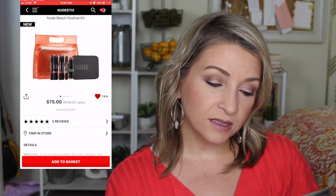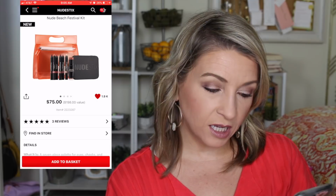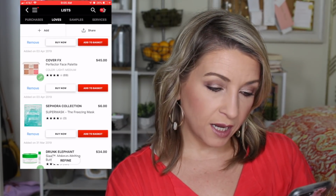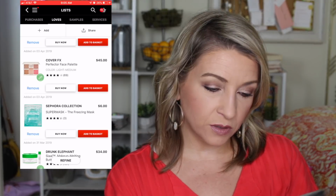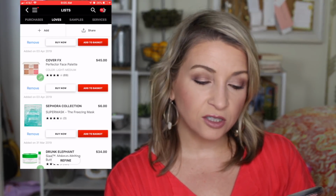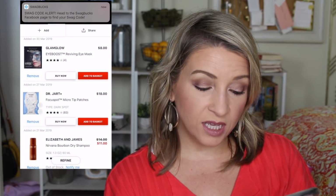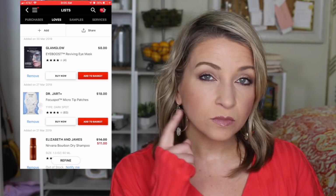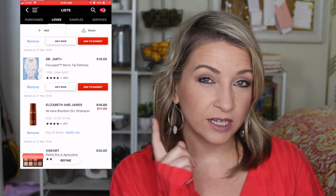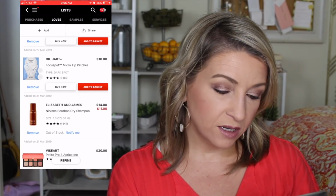Oh, this Cover FX Perfector face palette looked interesting to me. No one's talking about it. It's pretty new. It looked interesting. And then this Glam Glow Eye Boost Reviving Eye Mask looked interesting, as well as these Dr. Jart Focus Spot Micro Tip Patches. So these are supposed to help with discoloration, not just acne, discoloration. And we all know I love my acne patches, so I was debating that.